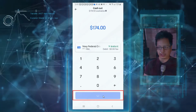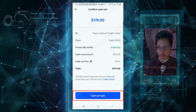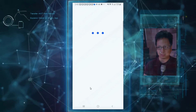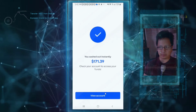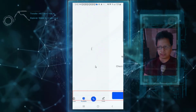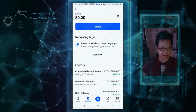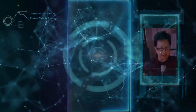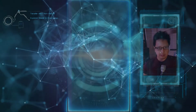You want to preview cash out. You want to cash out now. And voila, there you go. View account. Actually, go check your bank account. I will not show you mine yet, but it does process within 5 hours. If you have an issue with pending charges, or returned checks or anything like that, it's going to take a little bit longer.